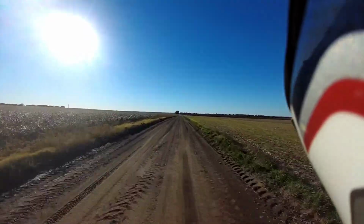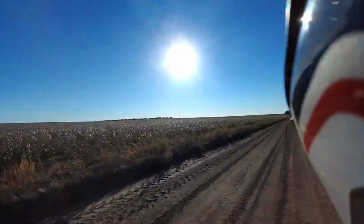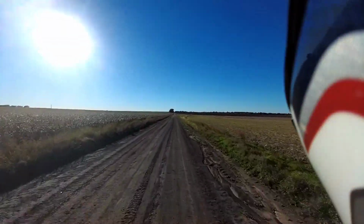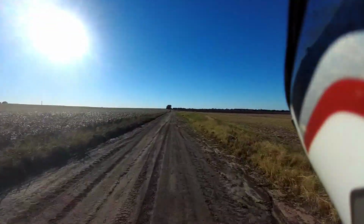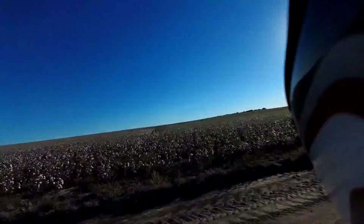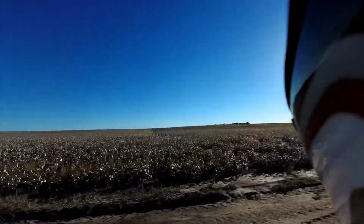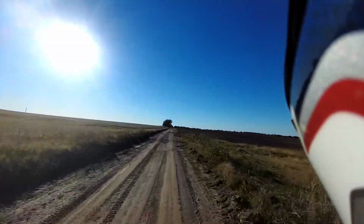They don't produce the crop right, or the plant cannot properly produce or get enough energy to produce the crop. So this is one of those things that I deal with in the grapes as well, because they are susceptible, and they don't make any 2,4-D ready grapes as of yet. But yeah, I just wanted to share this road, and this is a dirt road.